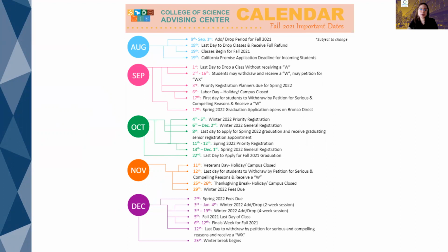There's also some other important dates about when to withdraw if you're having issues in classes and you need to withdraw for certain reasons, holidays, finals, when certain fees are due. So we'd really encourage you to take a look at this calendar and check your Cal Poly Pomona email for this calendar.